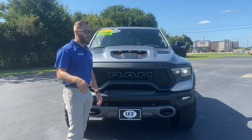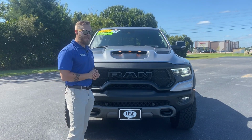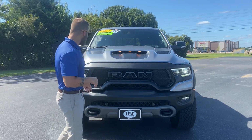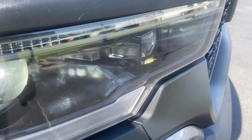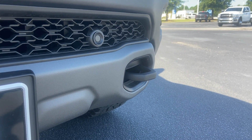And like I mentioned before, it's a total of 8 inches wider than a traditional 1500, and that's to account for additional air intake features that help with aerodynamics and the actual cooling of the motor. It also integrates these beautiful LED headlamps with the LED daytime running lamps going around the exterior. And just like you have your tow hooks in the back, you have 2 additional tow hooks in the front as well, which is something that's really nice to have.